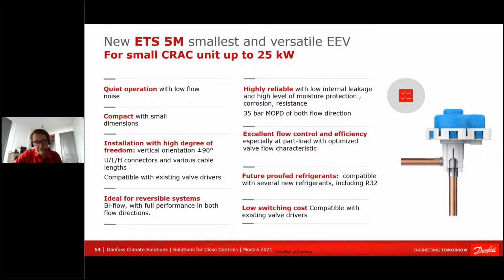You also have to know that this valve is qualified not only for close control applications, but also for other types of applications, such as residential heat pumps, for example, with R290 and R454C. This particular valve is already compatible with all of our existing valve drivers, and while it's not our preferred solution, it can also work with the valve drivers of the competition. So this is the newest addition to our portfolio, and it may be interesting for close control applications.